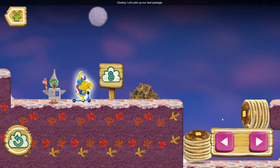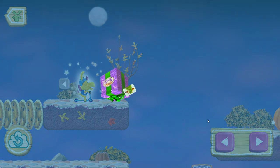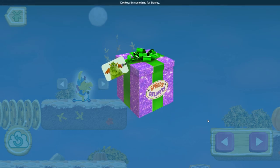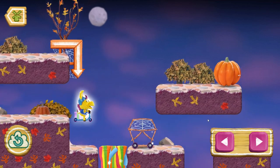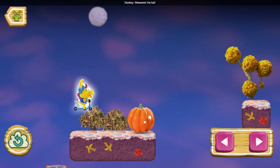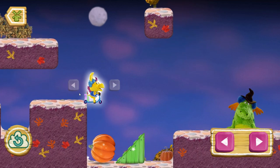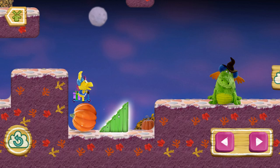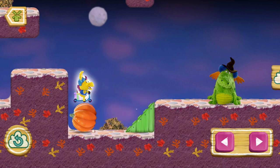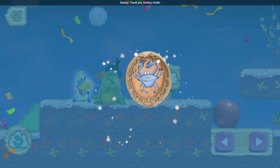Let's pick up our next package. It's something for Stanley. Let's go find him. Woohoo! Yeah! Whee! A crab painting. Thank you, Donkey Hodie.